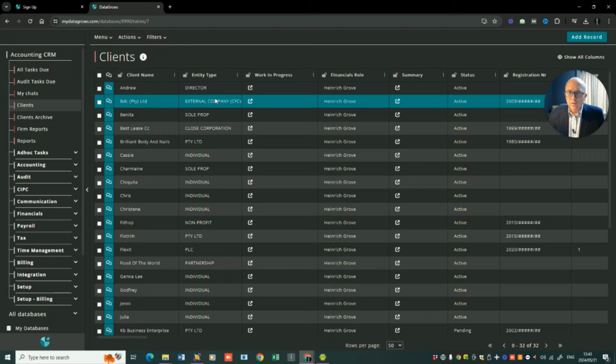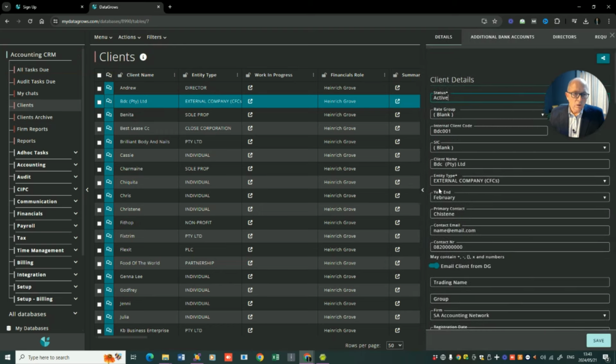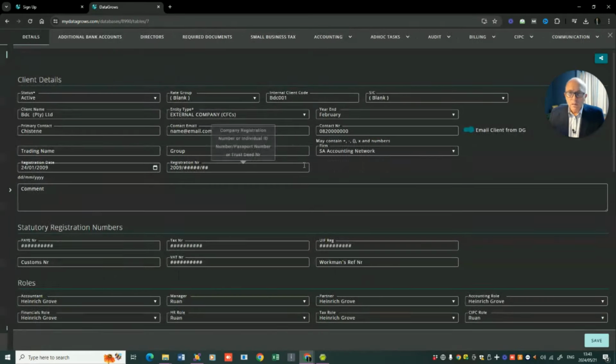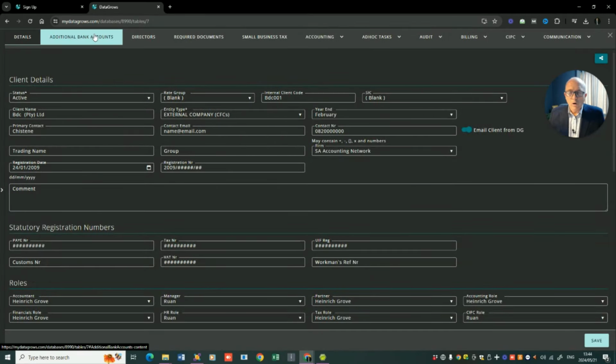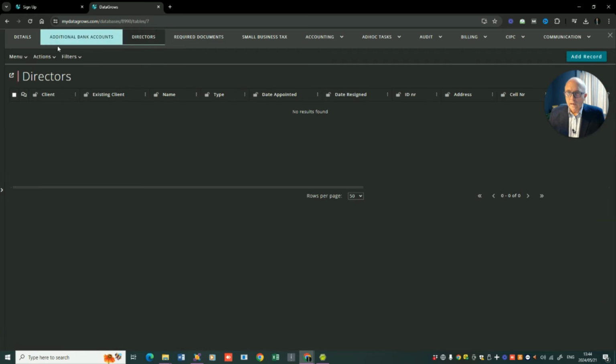So let's maybe take an existing client. If I take this BDC Pty Limited and I click on this one over here, then you'll see that there's a lot of other information that you can store on this page for this specific guy. You can see you've got additional bank accounts. Here you've got a list of directors, so you can add the directors of the company over here. There you can add the record, and this is quite nice, especially once you start doing the beneficial ownership returns and the share registers and stuff.